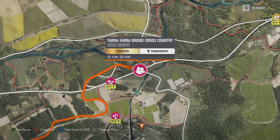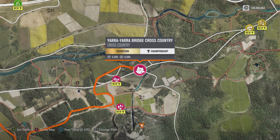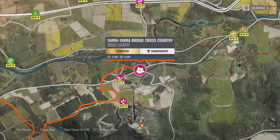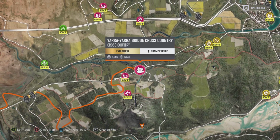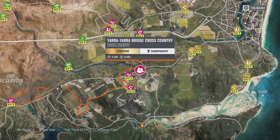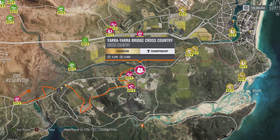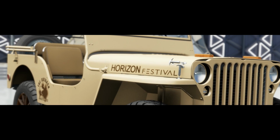The track we're taking on is the mental Yarra Yarra Bridge Cross Country. This track has everything: crazy big jumps, ponds, trees, fences, you name it, the developers have thrown it in there somewhere for you to run into it. I have to complete this track in one run without crashing, without using rewind, all while trying to beat the current number one time, which is an impressive 2 minutes and 31.9 seconds. I truly hope you like it, guys.